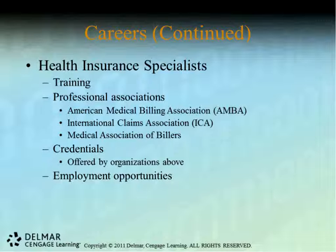Your credentials, you have AHIMA and AAPC. You also have the American Medical Billing Association, AMBA, which has a credential, the CMRS, Certified Medical Reimbursement Specialist credential exam. You have the International Claim Association, ICA, that offers an ALHC credential, Associate Life and Health Claims, and the FLHC, a Fellow Life and Health Claims credential exam. Basically these are for those claims examiners within the life and health insurance industry. They will try to obtain these types of credentials.